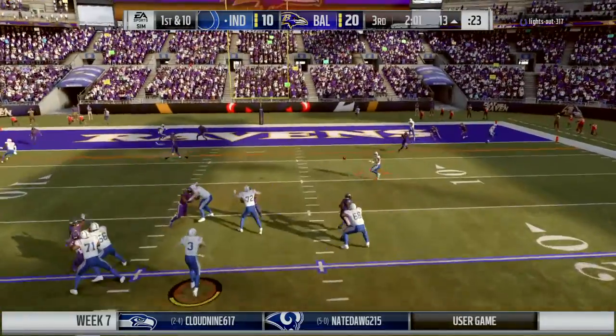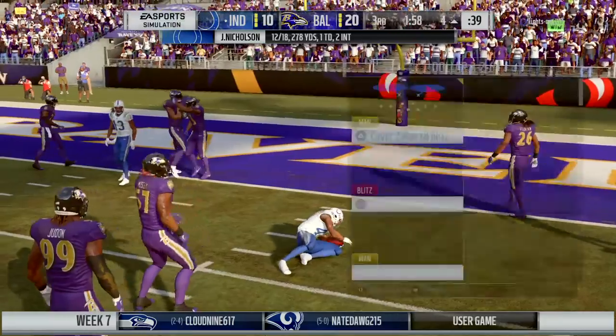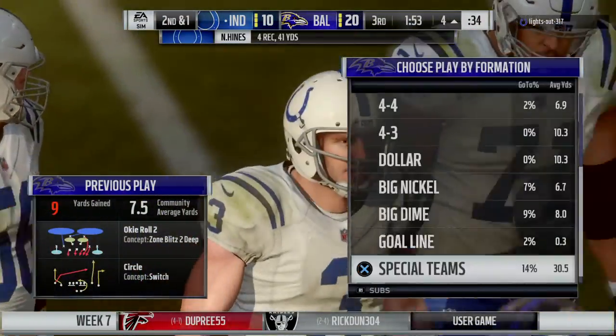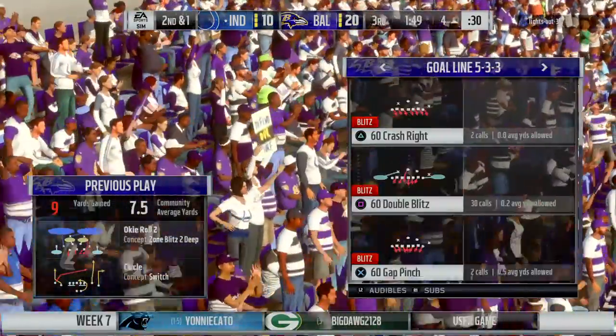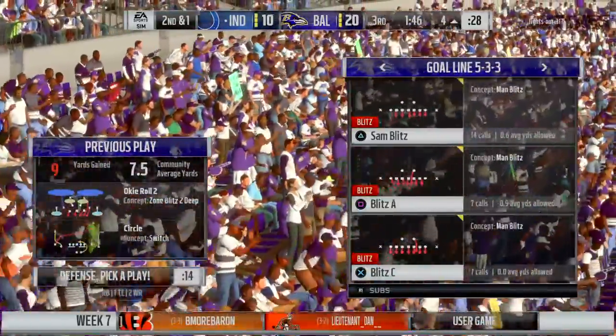Inside the red zone here. They'll look to throw. He's going to flip one out here to his running back. And the stop will come inside the 5 at the 4. It's a 9-yard pickup on the play, and it'll be 2nd and about a yard to go for the first.